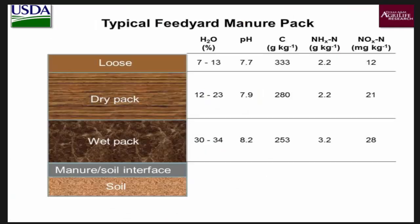So this is what our manure pack is going to look like on a feed yard surface. So these are soil surface pens. And so the cattle are in there for about 6 months or so. And over time, this manure is going to accumulate. And so we get this impermeable manure-soil interface where you get very little leaching going into the underlying soil. And that's overlaid by what we call a wet pack, followed by a dry pack. And it's topped with a layer of loose, fluffy surface manure, which is very aerobic.